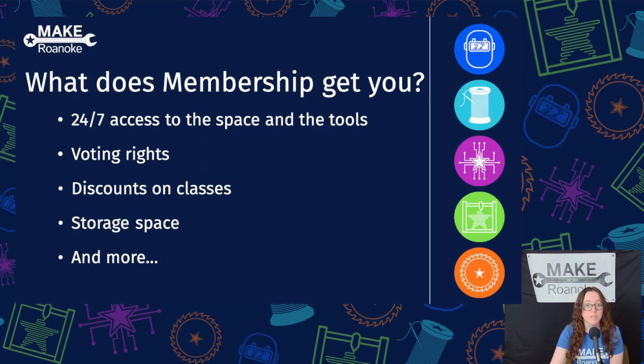So what does membership get you? It gets you 24/7 access to the space and all the tools you're certified by Make Roanoke to use. It gets you voting rights in the organization for board positions and other large business items, like if we're going to change locations, stuff like that. It gets you a discount on classes, and it gets you even more things, like the ability to reserve the classroom and the opportunity to run for the board. All membership benefits are listed in our member handbook.